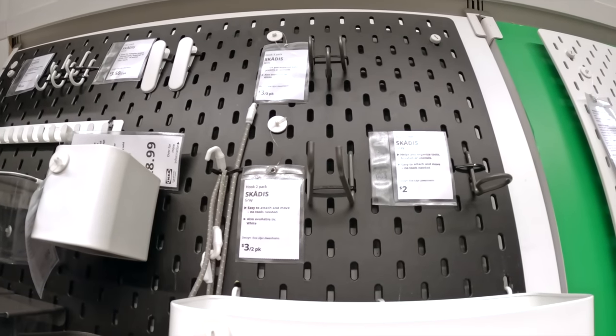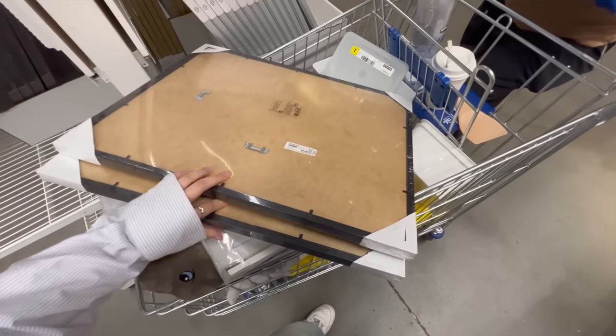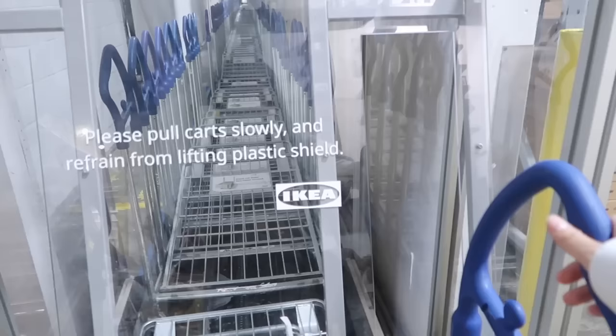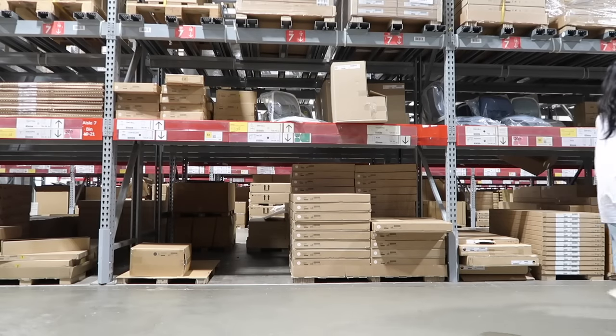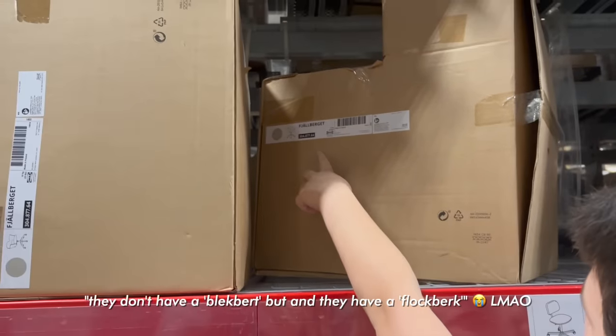This one, but they don't have it anymore. They never have it in stock. This is literally like the fourth time I've come to check and it's still not here. They don't have a butt burk and they have a flock burk.